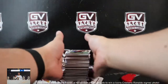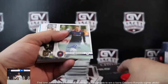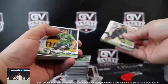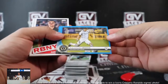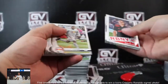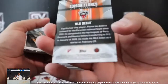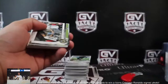Last box for you here. Good luck. There's your autograph. Fabian Herbers for the Fire. Blue Bedoya for the Union, 47 of 99. There's another Superstars insert. So I guess that one's orange. That's the 25. 11 of 25.